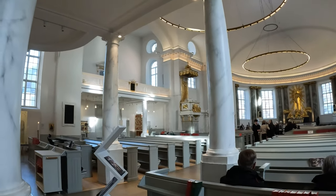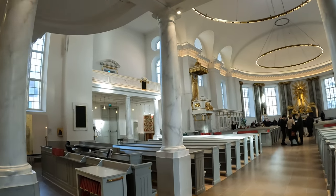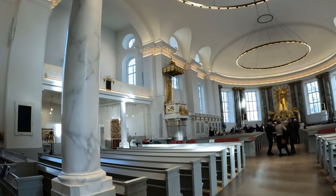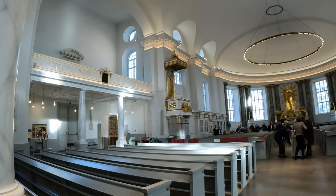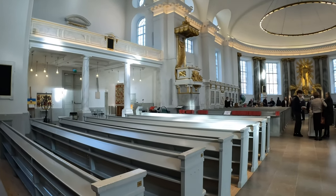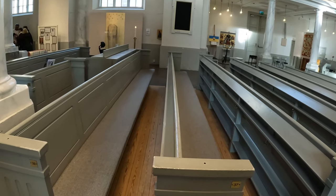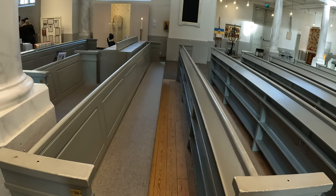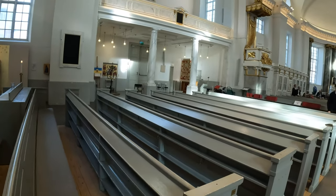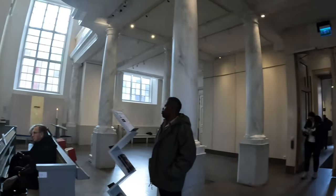It has beautiful marble pillars with the veins of marble running right through them, and you've got that great golden display up there. It's a really interesting church, certainly different. You've got the grey pews here. They've actually got cushions on them. When I was a lad going to church, we didn't get the privilege of nice padded cushions like that. But what a lovely and interesting church this is.